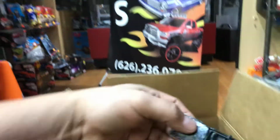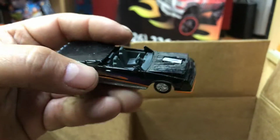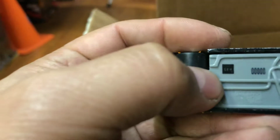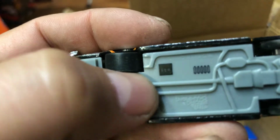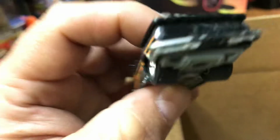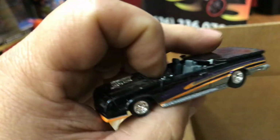Next. Wow. Is this a prototype or what? Or the top is missing? Well, yeah, it could be prototype 00000. Racing Champion. They probably messed around with this. Look at the back, it's all crooked. Roof is missing. Definitely they messed around with this one.